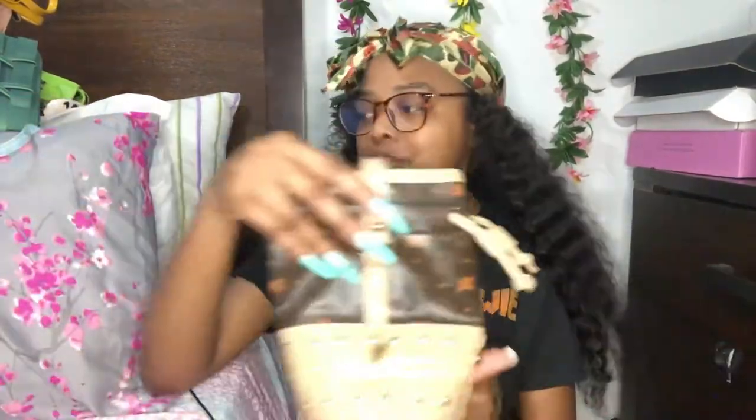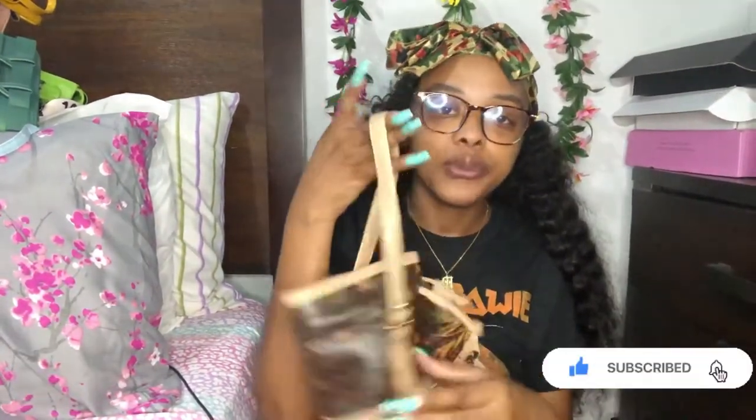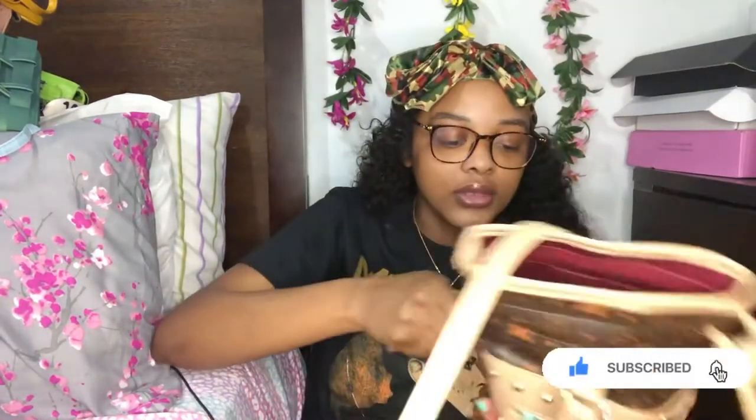I can never go wrong with buying stuff like that from Shein. We can get some cute accessories from Shein, even though they might not last long. Might not last more than a month or 2 weeks. But yeah, I've had some of these purses for years. Some of them are from 2018. And I'm still looking. I love this. It's giving me Gucci. But yeah, it's just so cute. Look at it. And the bottom, it has zips.